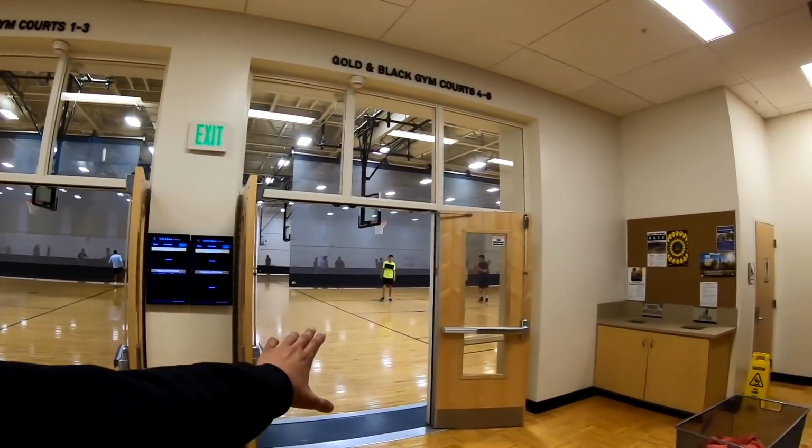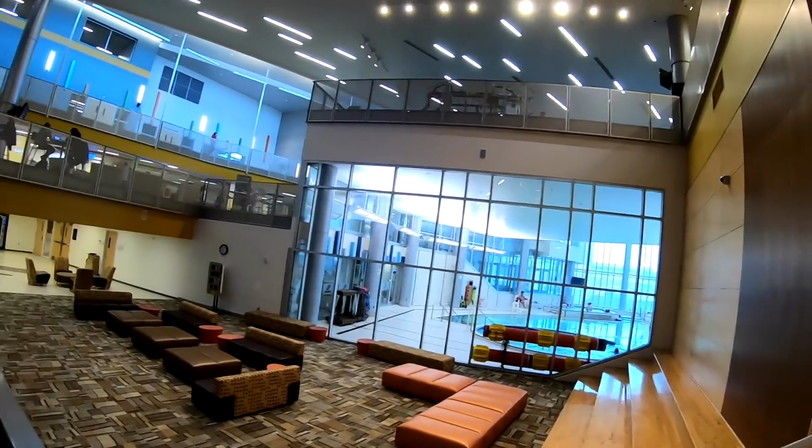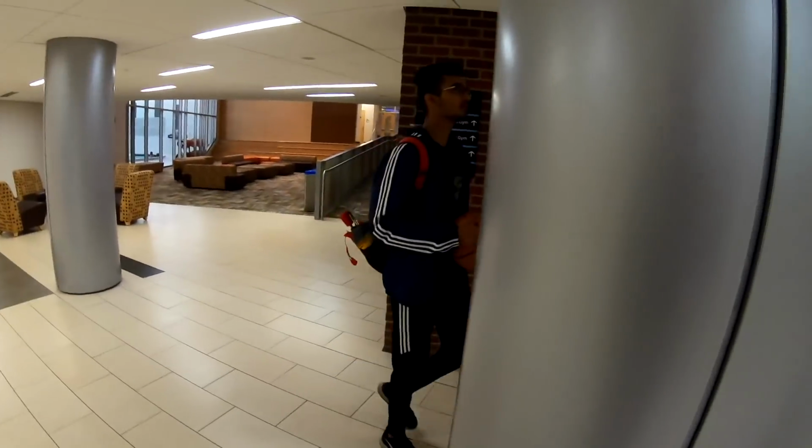So here are 3 courts, and here is one other court, and there is the recreational pool. There's a bigger temperature controlled pool that side, which obviously camera is not allowed, but it's an Olympic size pool, so all the racings and events happen there. Yeah, there are some vending machines here, and we're gonna return our ball. Here is our ID.